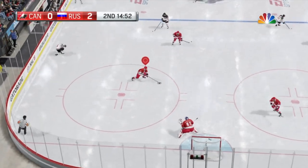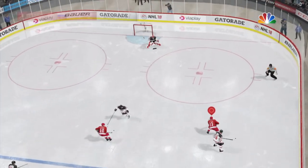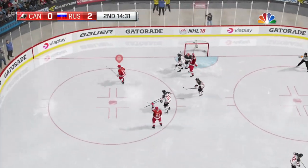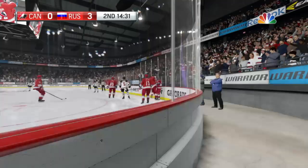That's a good solid hit. He'll feel that one. The coach has talked about those type of plays. Nicely into the zone. Lets it go. Score! A brilliant goal for Team Russia.